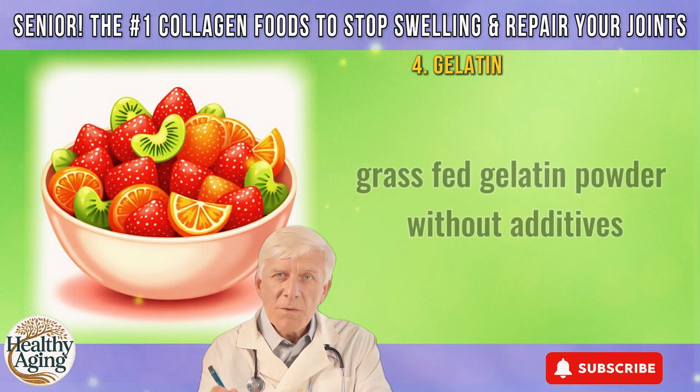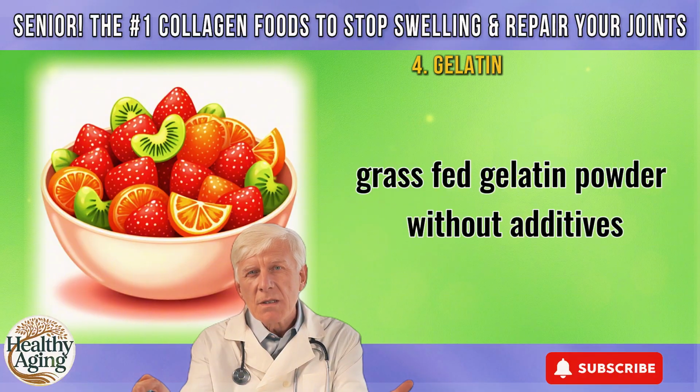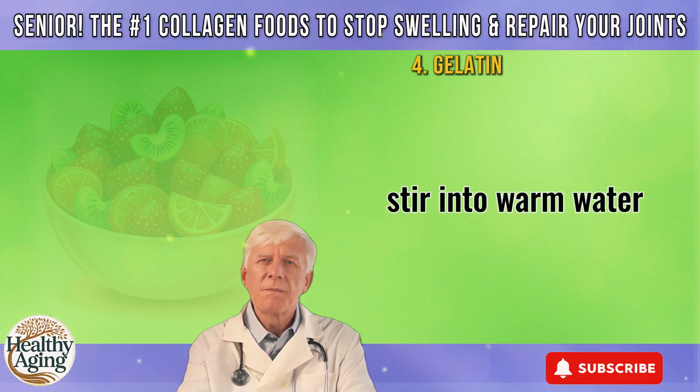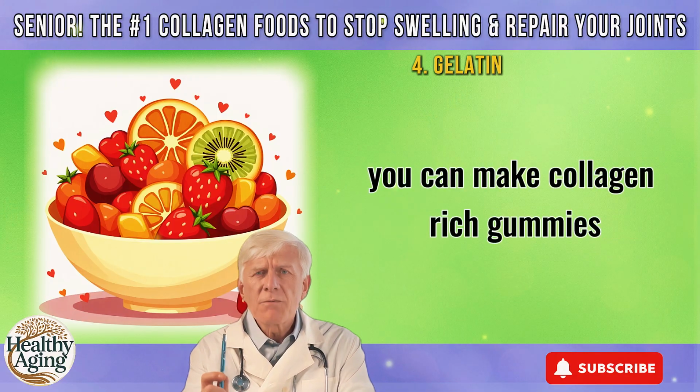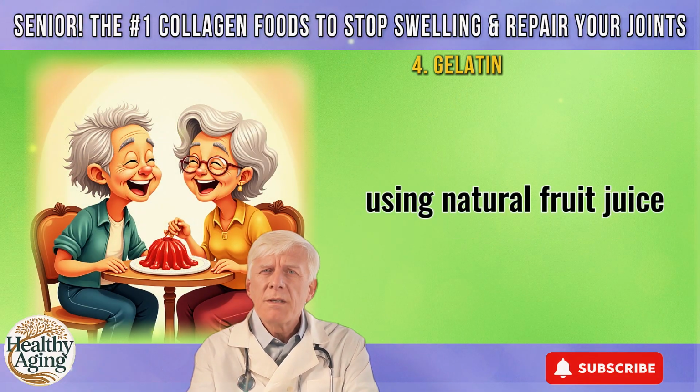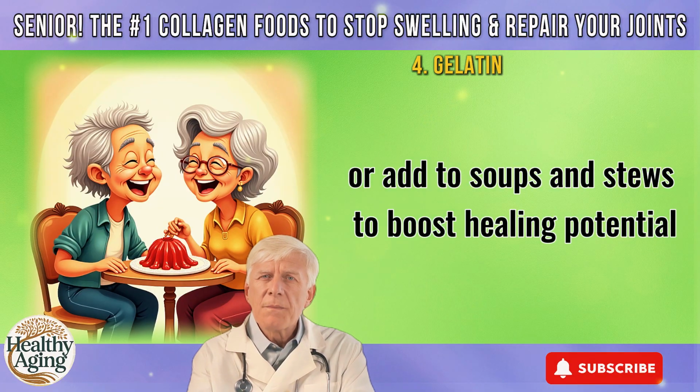Choose unflavored, grass-fed gelatin powder without additives. Stir into warm water, herbal tea, or bone broth until fully dissolved. You can make collagen-rich gummies using natural fruit juice, or add to soups and stews to boost healing potential.